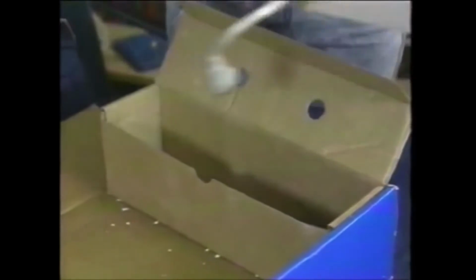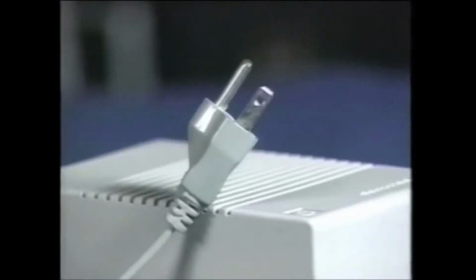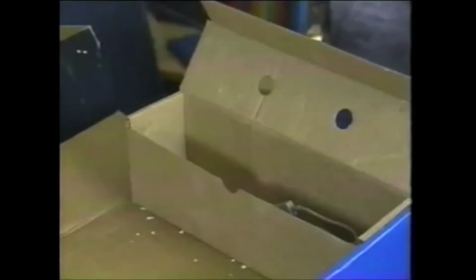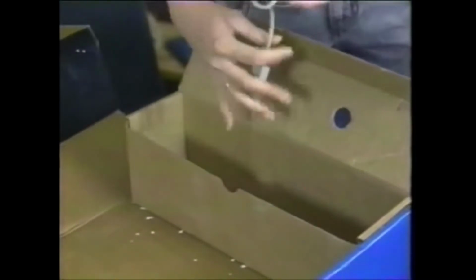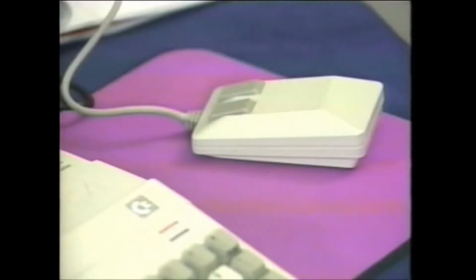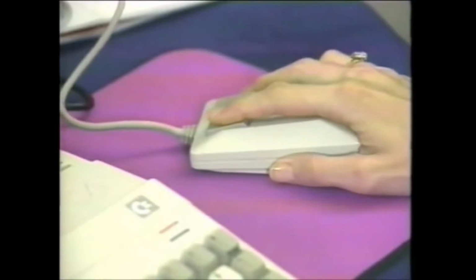There are two cables coming out of the power supply. This end connects the unit to the Amiga, while the other end plugs into the power socket in your wall. In the packaging for the main unit, you'll also find a device with a long cable attached to it. This is the mouse. We'll talk a lot about mice, or specifically your mouse, as this video continues.